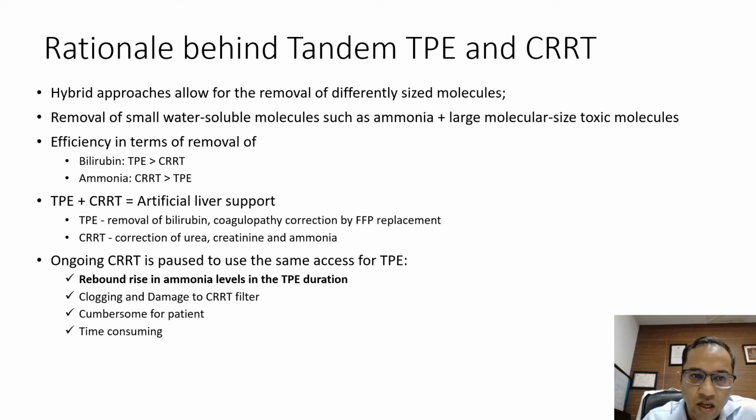So basically, TPE or plasma exchange is going to remove the bilirubin, and coagulopathy is corrected by the FFP replacement, whereas CRRT is going to correct the uremia, any acid-electrolyte imbalance, and also hyperammonemia. So both combined together have a very beneficial effect.